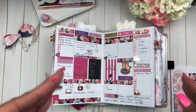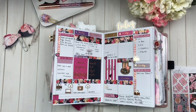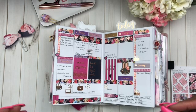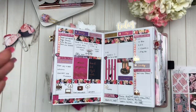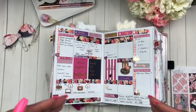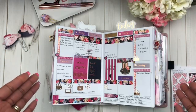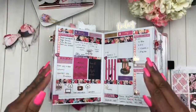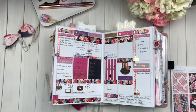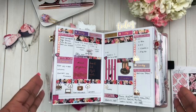So it is a good balance. You can find your balance. You just have to figure out what works for you. I am a functional deco planner, so I use stickers that are deco slash functional, as well as I leave certain areas of white space if I absolutely know I have to write a lot down. Plus, I have separate planners for separate things. I'm the type of planner, I don't like my food touching each other, and that's the same with my planner.